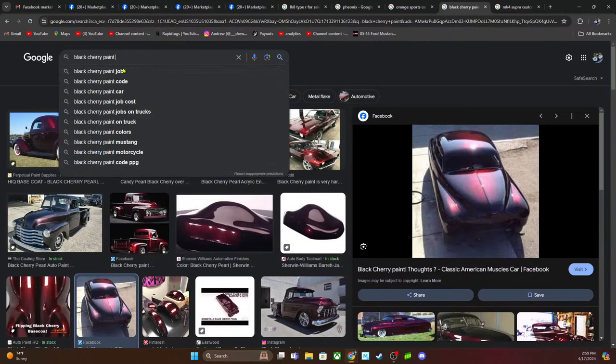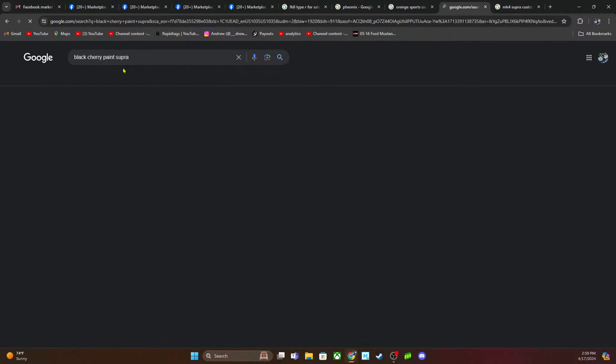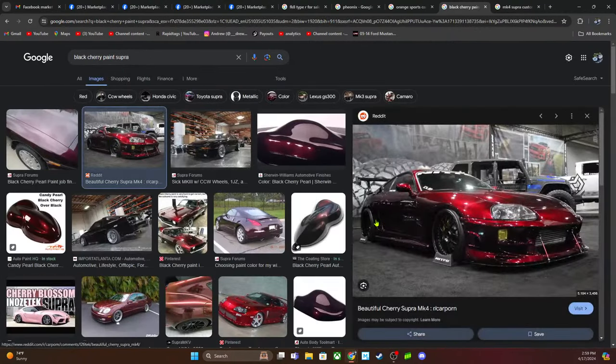I'll type in Supra. Let's see. Ooh, that do look kind of mean. I just don't like dark colors, because they show a lot of imperfections, and they're hard to keep clean. I'm not a huge fan of it. Ugh. Midnight Blue. We're not looking at Pearl SC300 again.